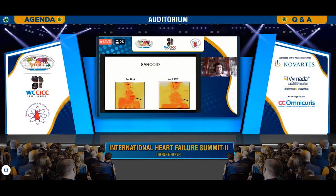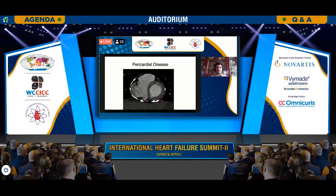When it is added to PET, CT plays a very big role in the assessment of disease activity in patients with sarcoid, and also in locating the place where a biopsy can be done. And when you start them on immunosuppressants, we see this patient 1 year later with complete absence of disease activity, very good for follow-up of these patients.